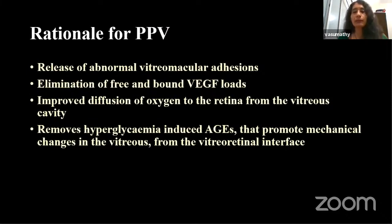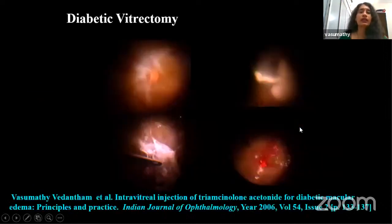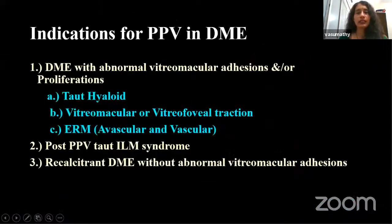Now, why vitrectomy in macular edema? Because you are able to release the abnormal vitreomacular adhesions. You eliminate the free and the bound VEGF loads with improved diffusion of oxygen. In this patient, for example, obviously the macular edema is secondary to traction. So you detach the posterior hyaloid and peel the ERM, and you can also peel the internal limiting membrane. But post vitrectomy, if you have to inject anti-VEGF agents, you have to watch out for the decreased half-life and increased clearance. You can use triamcinolone acetonide beautifully, and the membrane in diabetic retinopathy macular edema patients just comes out like a beautiful sheet like this. This was from our study in IJO.